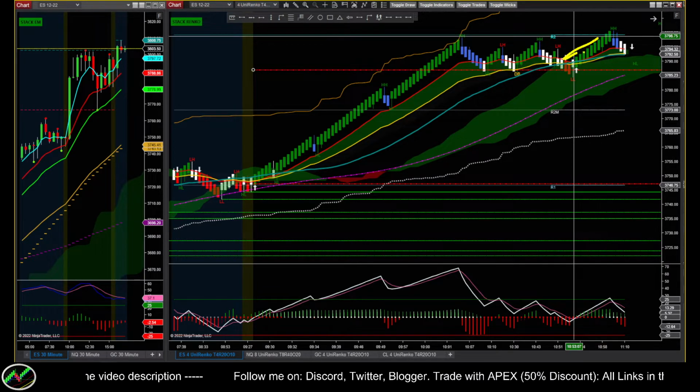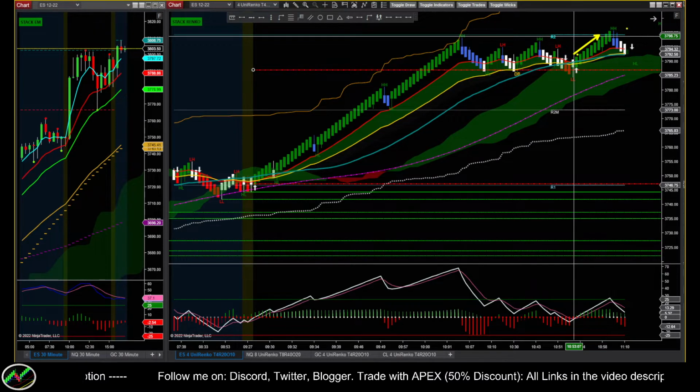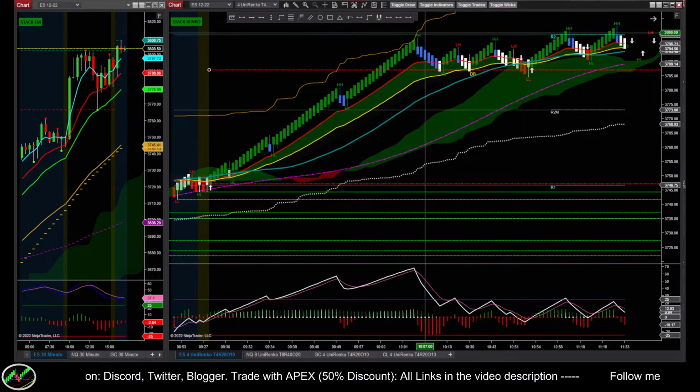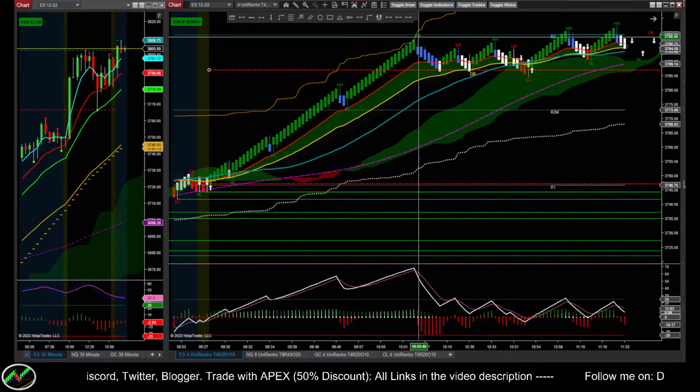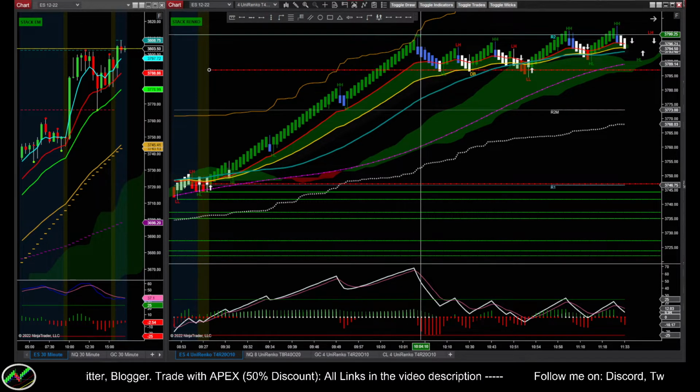Okay, again, right here. Okay, so entry right there and target 1, 2, 3, 4, 5, 6. Right there is the $200 target. Okay, and then it formed here a higher high, but also a significant pivot high.